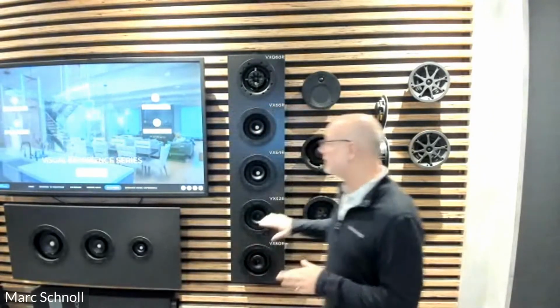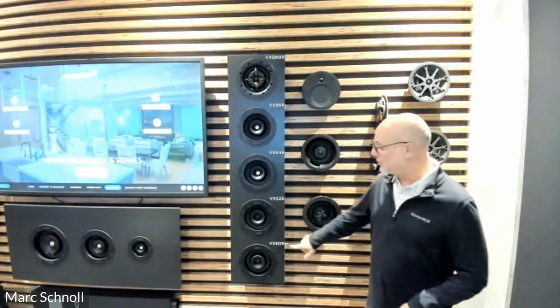Now, from your perspective, if you ever want to learn the difference between the speakers, I'm going to teach you a little bit about how we do our model numbers, a little of the nomenclature. So the first two letters are going to be the series: VX, visual experience; IS, invisible series, and on and on and on from there.